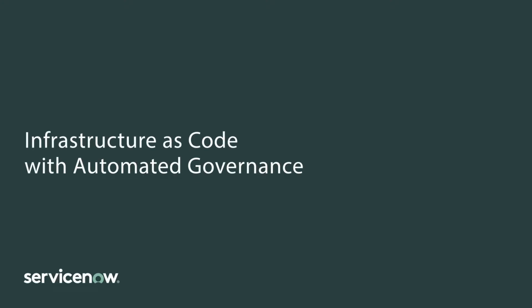Welcome, everybody. We are pleased to have you on board to answer the simple question: how can we manage, from a DevOps point of view, the fact that on one side we have source code to deploy, but also on the other side, infrastructure to deploy, and all of that with the governance layer on top?